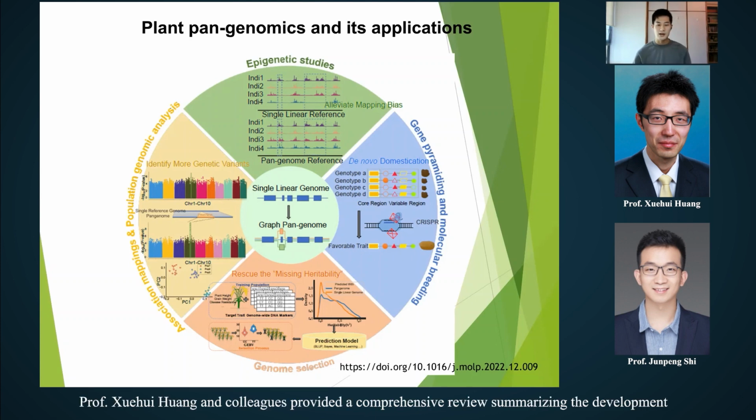Professor Xiaoxu Han and colleagues provided a comprehensive review summarizing the development of the technologies used for constructing pangenomes and recent progress on plant pangenomic studies. They also discuss and showcase how pangenomics information can be used for both genetic studies and crop breeding.